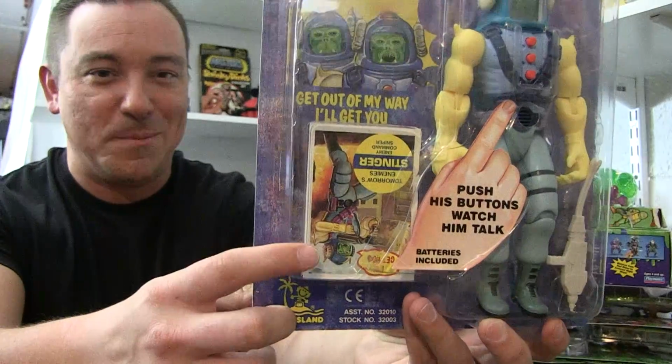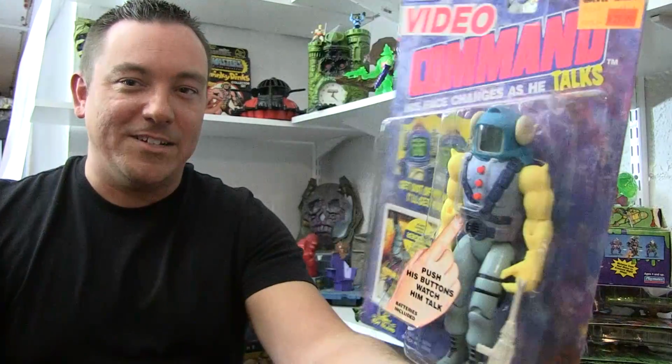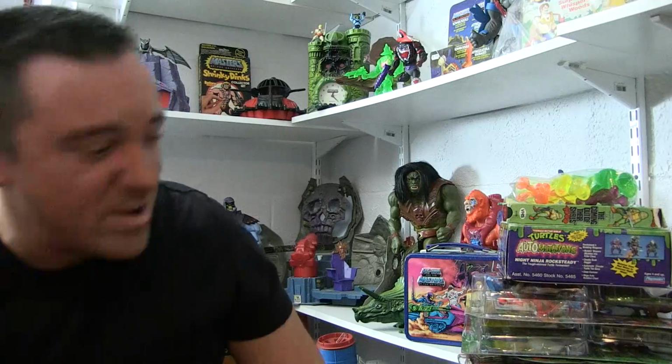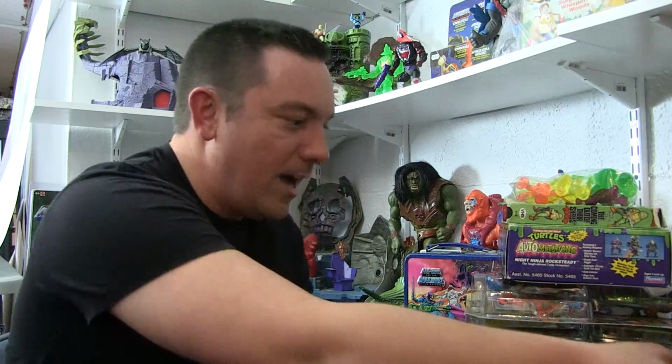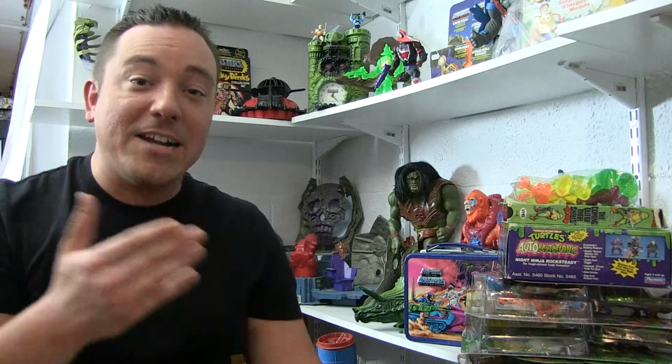Also, check it out. Look, the card's upside down in the package. Oh, a mess up. But that's fun. I just love the weird stuff like this. They're so cool. So there you go. Video Command.